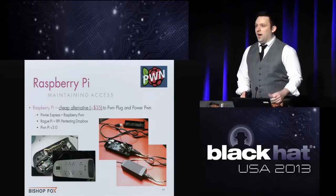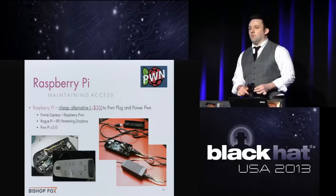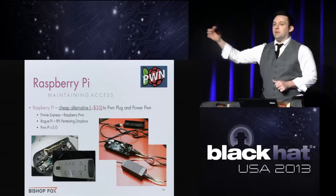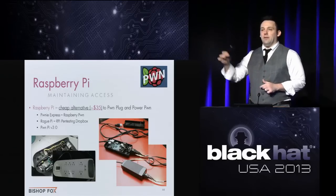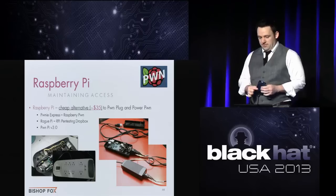There's also the Rogue Pi or the Pwn Pi. So there's a lot of research out there. You could buy this for $35 and get yourself a nice little backdoor device pretty quickly, cheap and fast.